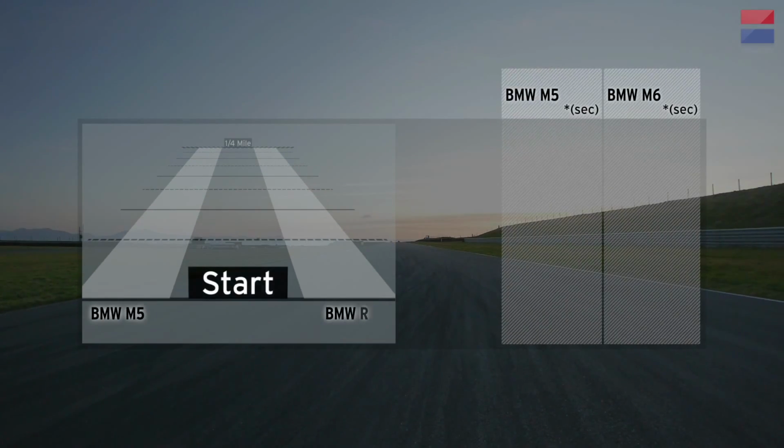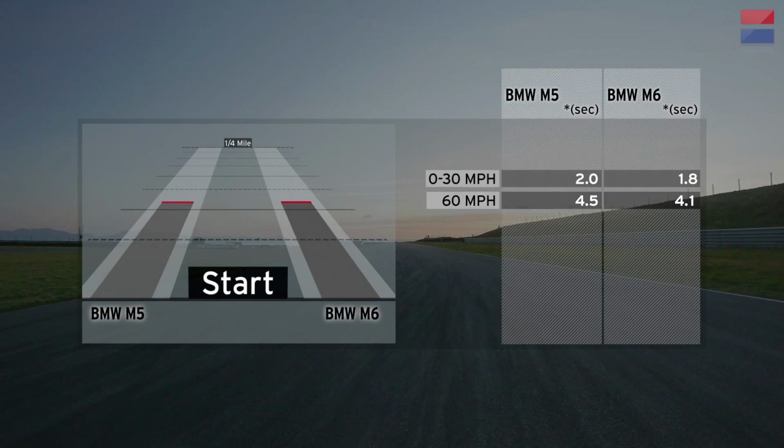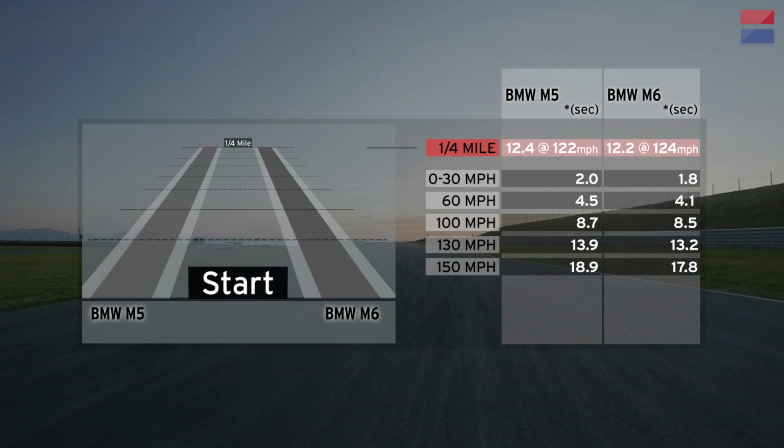The temperature was cold and the surface a little bit greasy when we recorded the performance figures, and we couldn't conform to usual Car and Driver standards by running in both directions. Even so, the numbers these rear-wheel drive cars made were fairly extraordinary, and the M6 just edged it. It gets off the line better, hitting 30 miles an hour 2/10 ahead of the M5. At 60, it's 4/10 up, 4.1 plays 4.5. But it actually gets a little bit of wheel spin into third, so the M5 cuts the gap to just 2/10 at 100. Then the M6 starts to draw away, and by 150 miles an hour, it's 1.1 seconds up the road.